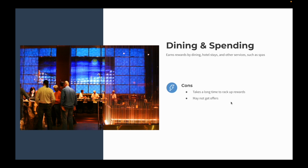There are cons to this. One is that it takes a long time to rack up the rewards because you're only earning at 1% of your spend rate. And then second is you may not get offers if you're just spending inside the hotel until you spend some large amount.